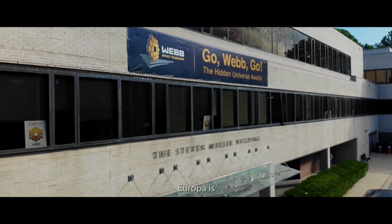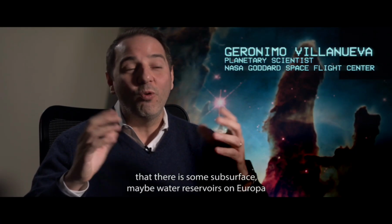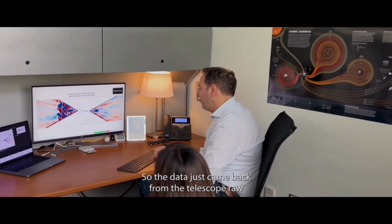of JWST. Europa is a big target for NASA exploration because we have very high evidence that there is some subsurface, maybe water reservoirs on Europa. We took the data from Europa a few weeks ago. Maybe I think Europa was like 10 days ago.